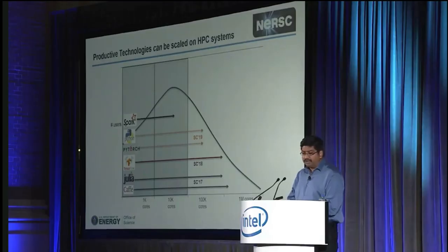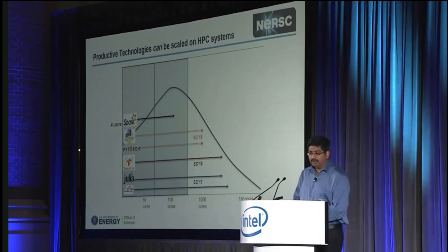Next year, we are looking at pushing a little bit harder on Python and PyTorch, because again, PyTorch is an emerging framework for deep learning that lets you express dynamic computations and graph computations quite elegantly. So that's the framework that we're going to be looking at next.